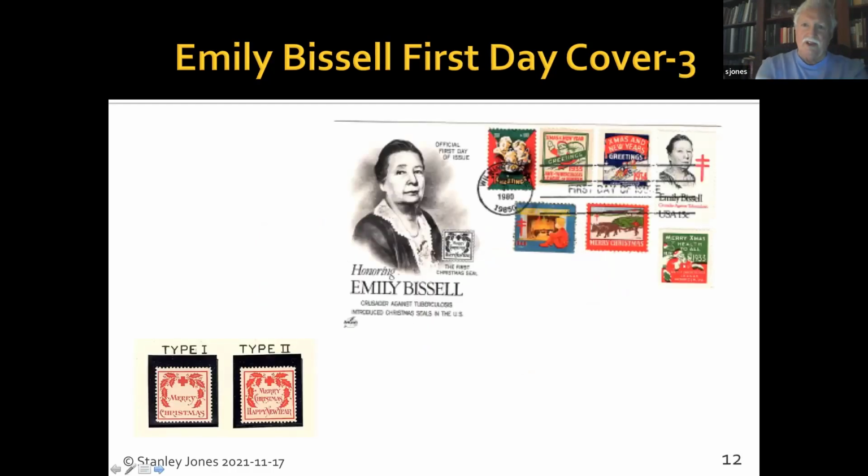Here is a cover that somebody put a bunch of things on. He put 3 Christmas seals. These are 3 national Christmas seals. And then he put 3 local seals. You see the others are local seals over here. 5 of these items got canceled. So that's a very interesting cover.